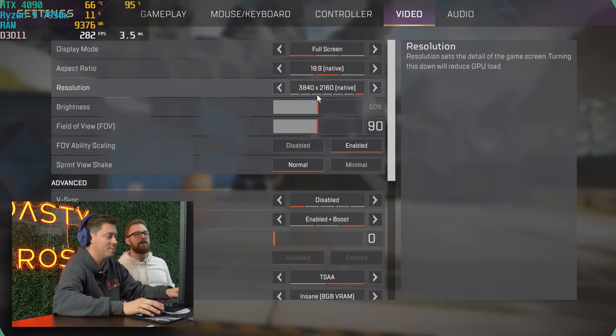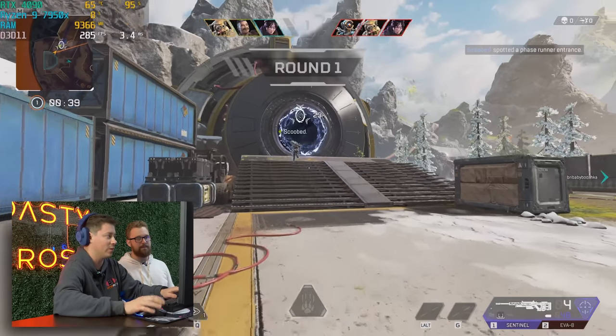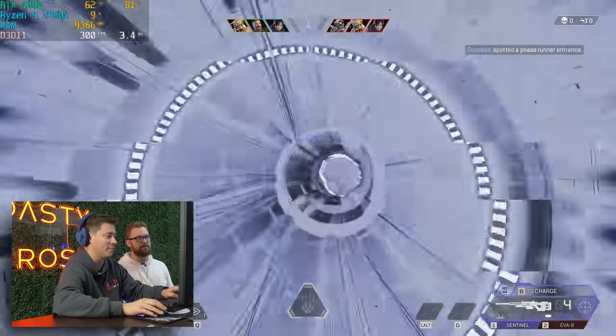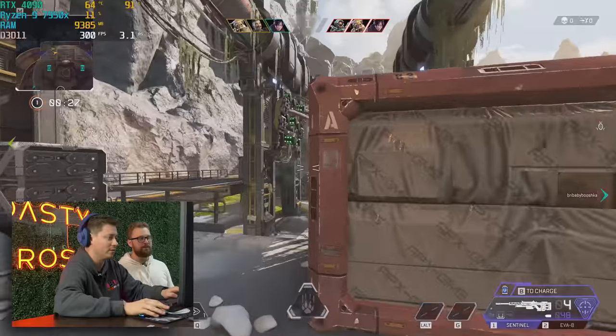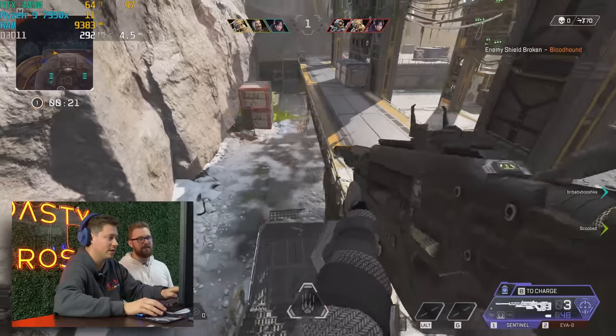All right, guys, we are playing Apex Legends at 4K, and we are absolutely maxed out. We actually took off the frame cap, but if you ever see 300, that is literally the frame cap that you cannot bypass. There's a cool command, though, if any of you guys want to unlock your frame rate. I think your FOV is at default, so it does feel a little low. We'll switch that in a second here.